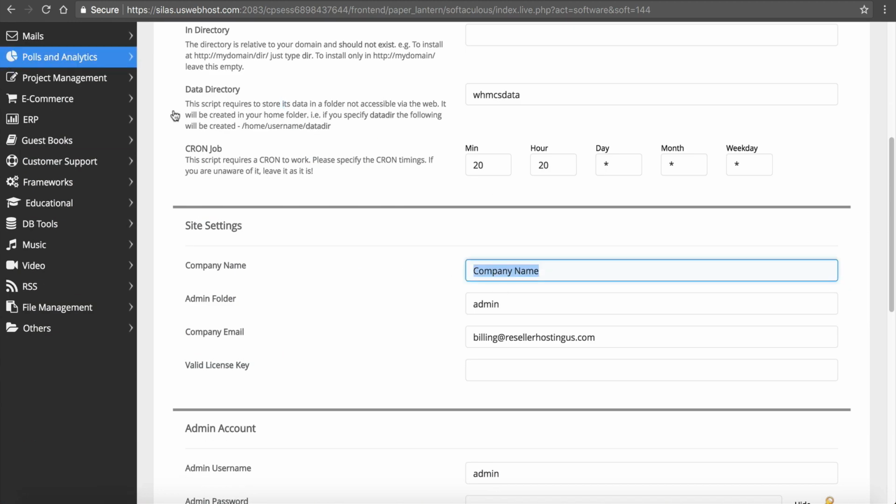Company name, this is going to be the name of your company, and you can change this stuff later. So if you don't feel like filling it out now, just leave it default, but you can always change it. I'm just going to call it Reseller Hosting US.